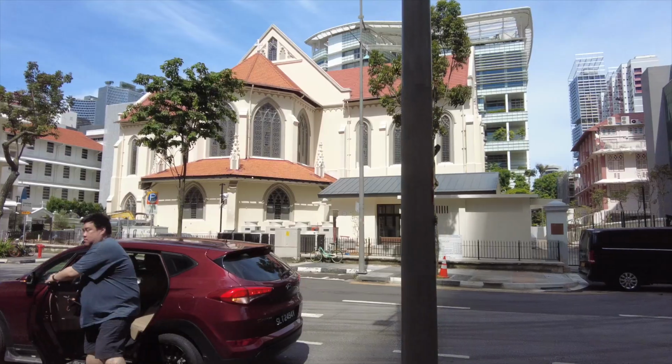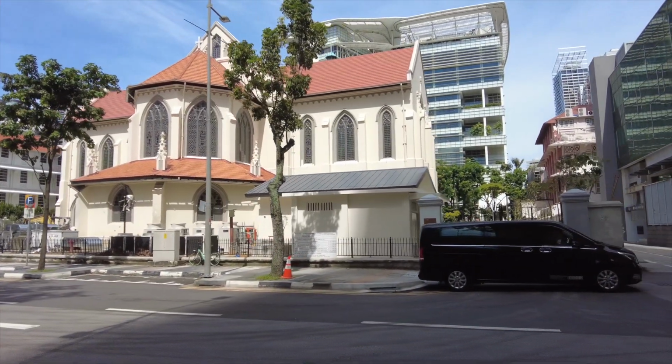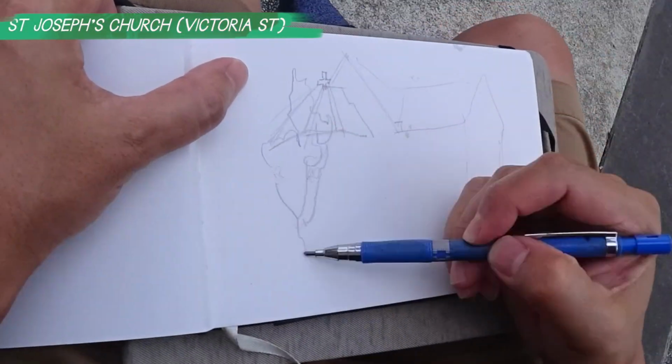Woo. Very refreshing though. And we are here at St. Joseph's Church, Queen Street. Wow, they just redid this. They just pulled down the hoarding not so long ago. So this is brand new to my eyes. Yeah, I think I'm gonna sketch it from this angle. Right here. Looks good, right?